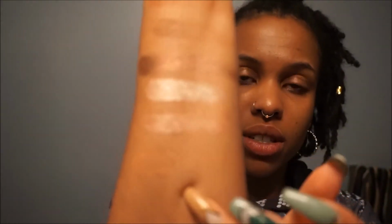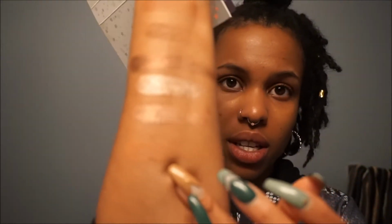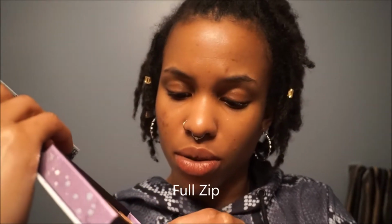Ooh, there it is. Can't really see it. I apologize. I will put pictures of the swatches as well so you can see, but since the shades are all kind of near my skin tone, it's going to be hard for you to see regardless. And last but not least, this cream shade is called, I don't even know. This is called Full Zip, and I keep digging my nails in these, and this is really not cool.